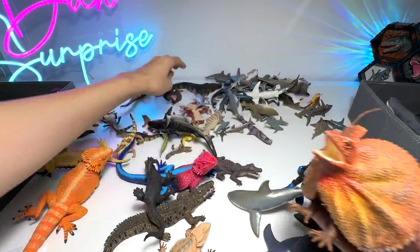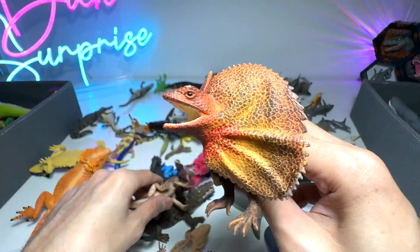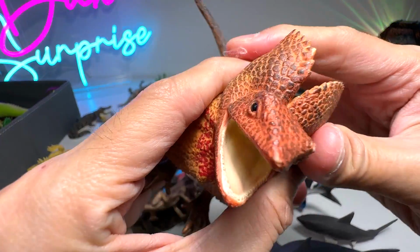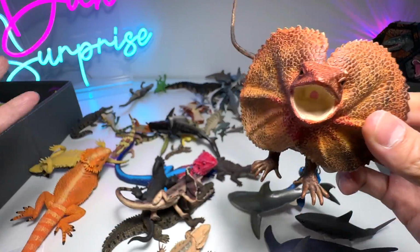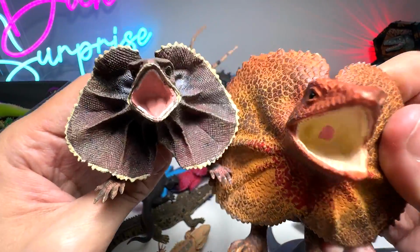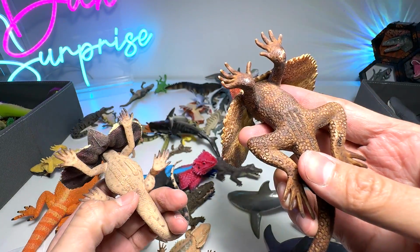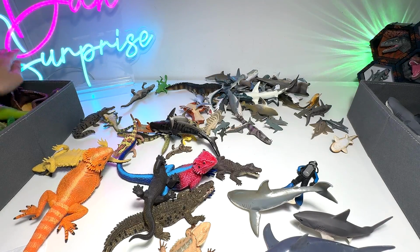And here we have two frill neck lizards. You can see this is known as the frill. It is wide open without any provocation. Its frill is basically just sticking to its body, but if they face any predators, they can actually open up this frill to make themselves look bigger and more intimidating. This one is from Collecta, and this one is from Science and Nature. Both are really gorgeous figures.